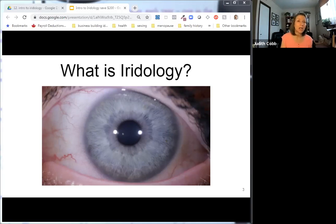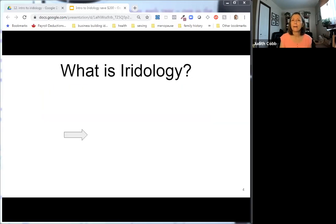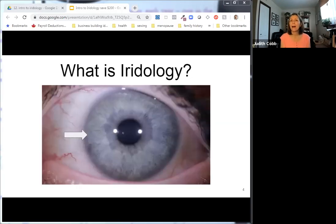So iridology is the study of the iris, which is the colored part of the eye. Now, you may already know that, but you would be surprised how many bazillion people in the world don't know that. And if you're new to iridology, maybe you didn't know that that's exactly what it was either. So it is the study of the colored part of the eye, which is known as the iris.